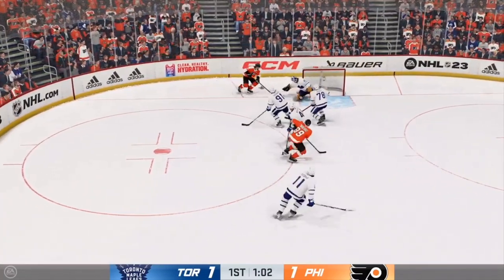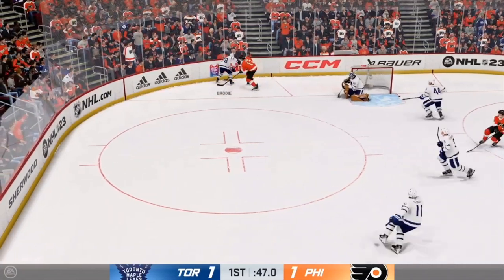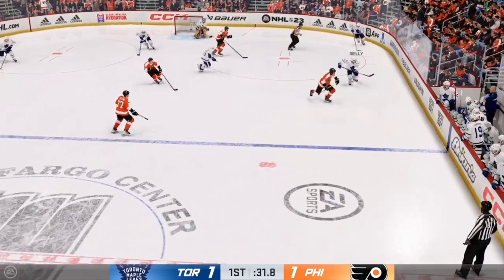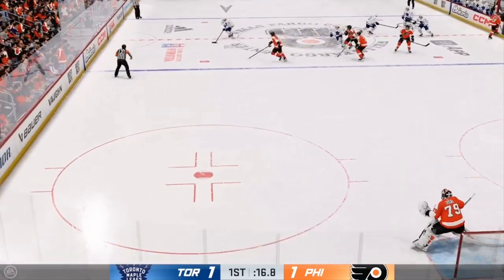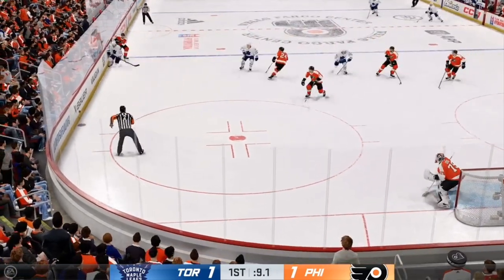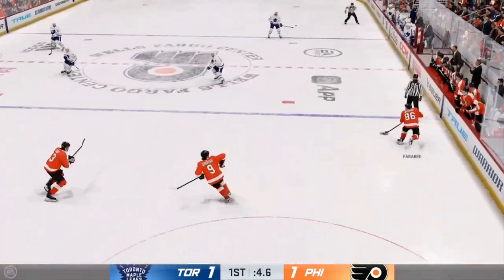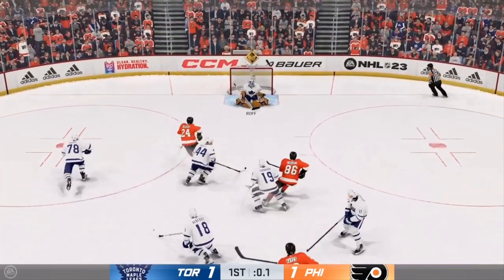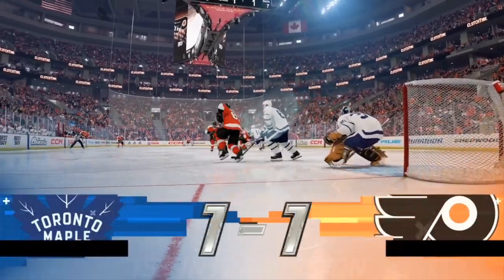Final minute approaching here in this opening frame. Up along the wall by Brody. Takes the feed. Looking to set up offensively. The Flyers get a hold of the puck along the boards. Shot! Gets a glove on to make the save! There's the buzzer. 20 minutes in the books. Second period just around the corner.